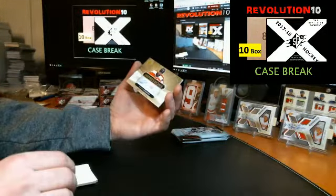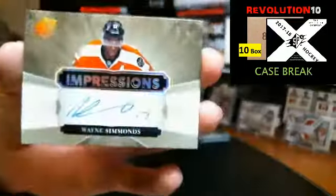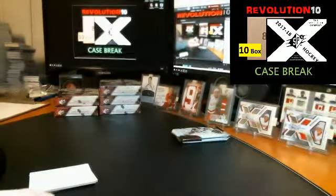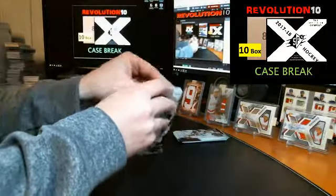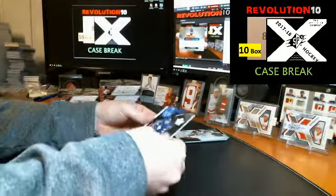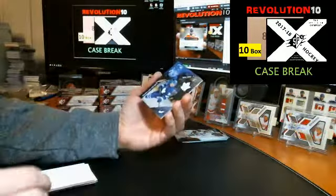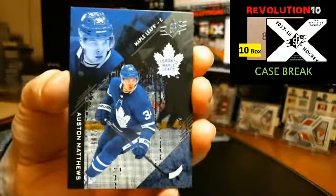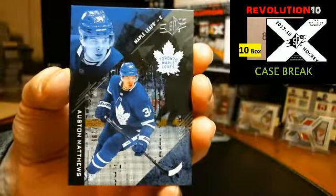We have an Impressions Auto, numbered to 125 for the Philadelphia Flyers, Wayne Simmons. Got a base card. Even the base cards are good. Numbered to 299 for the Toronto Maple Leafs, Auston Matthews.